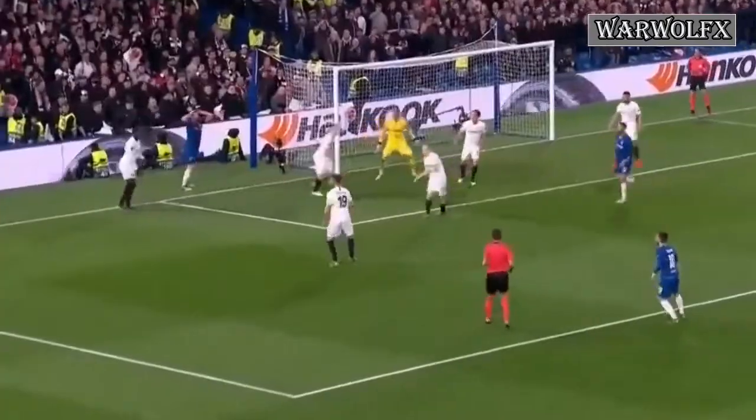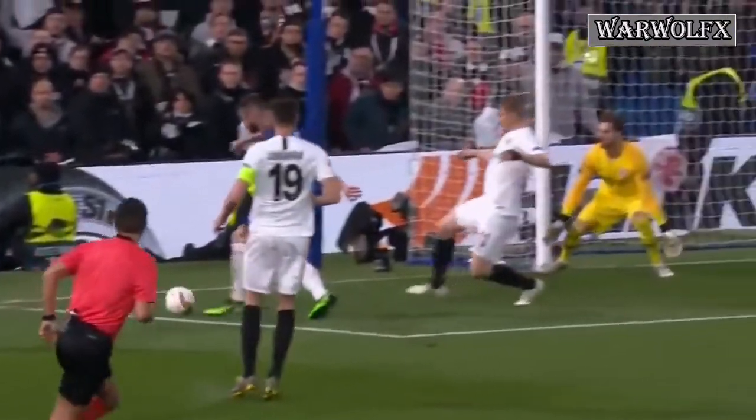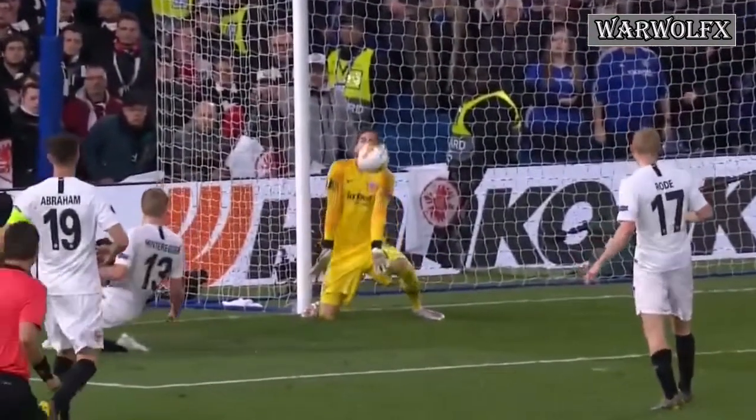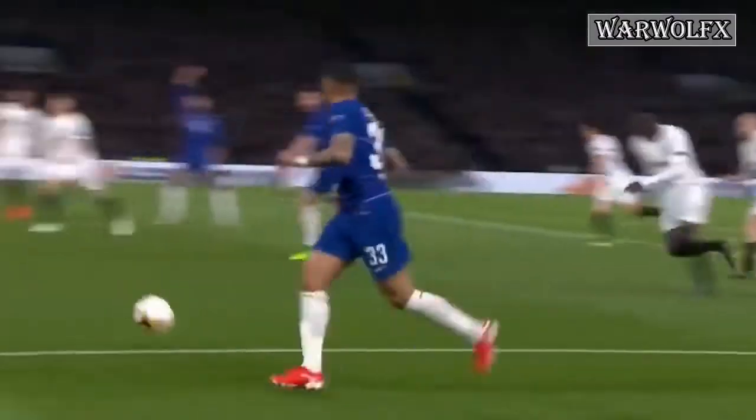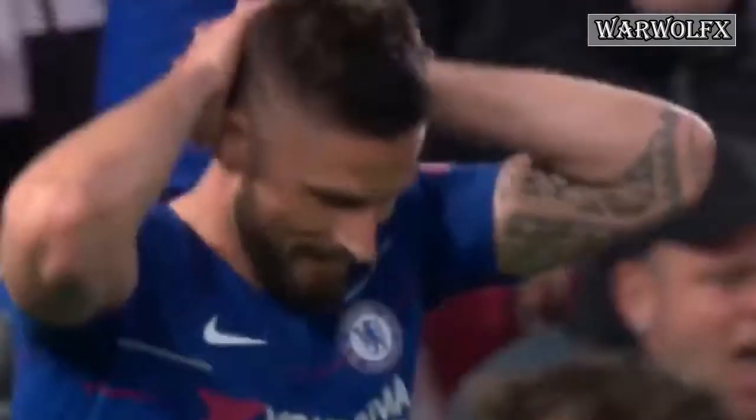Giroud! Kept out by Trapp, cleared by Roda. Really good save from Devin Trapp. He stands up big and it hits him on the chest. Good movement from that man, Giroud, though, to the near post. Little ball from Hazard. Emerson's onside. Whip it in. Lovely depth, little touch off his chest. It doesn't matter how you stop.